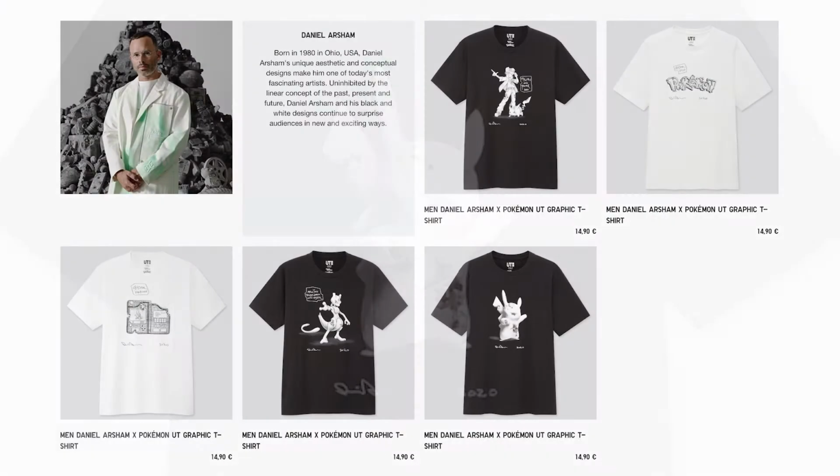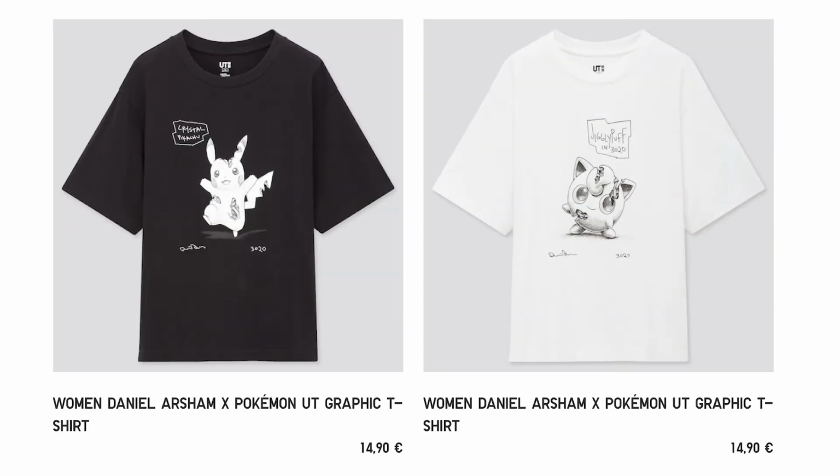But yeah, those are the men's shirts, or unisex shirts, so will fit anyone like a normal t-shirt. These are the women's t-shirts. They have a different version of Pikachu and Jigglypuff, which I'm pretty jealous of. I probably would have gotten the Jigglypuff one had that one been available for men as well, but these shirts are cut differently, specifically in a women's style.